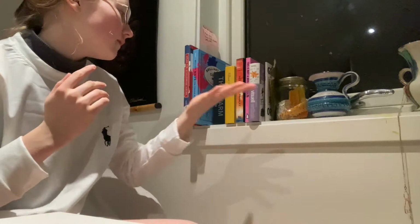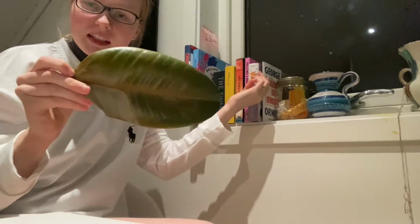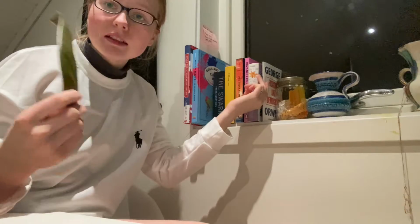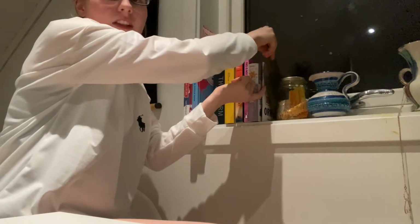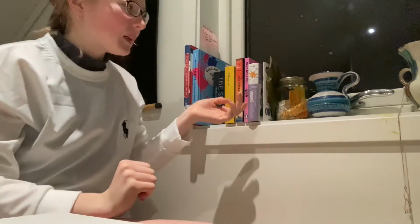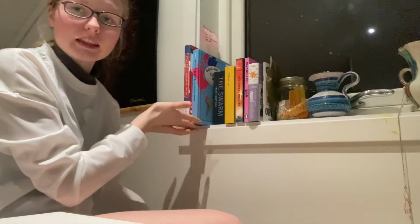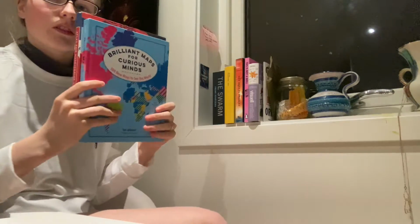Other than that, I have these books. Obviously, I also have like a leaf that fell off my plant in the other room, and yeah. And I just keep it here because why not? I don't want to throw it away. It's so pretty. But yeah, I think I'll just start in this direction, like start in the outer corners.